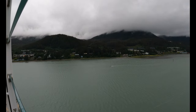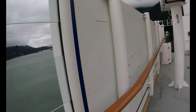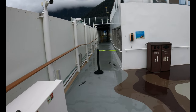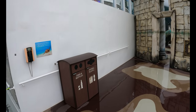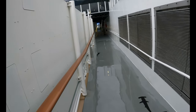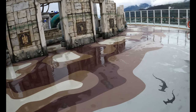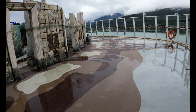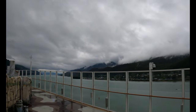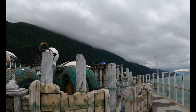You can't take a step in any direction without being hit with some more great scenery and Alaska views. There's quite a bit of water there, so I think I'm going to go back the other way. And it's a good thing I did, because I get to answer another question that always pops up on Alaska cruises. Do you get to see wildlife from the boat? And the answer is yes, as a bald eagle is about to interrupt me right here.